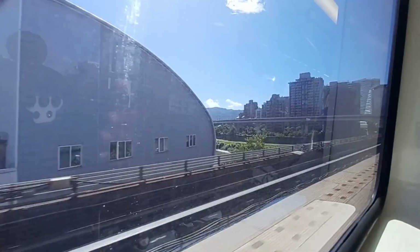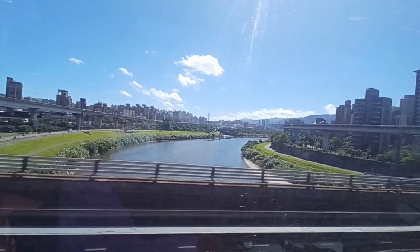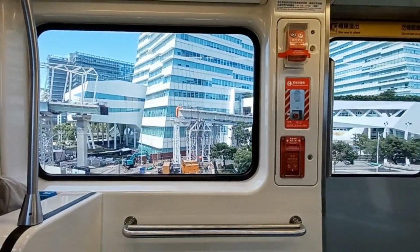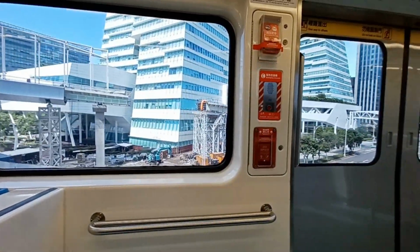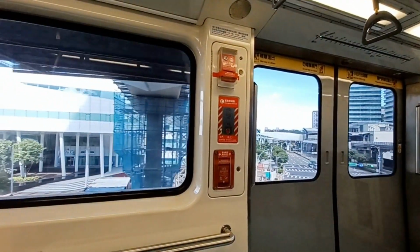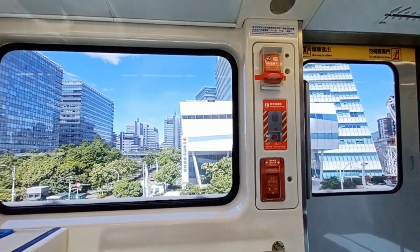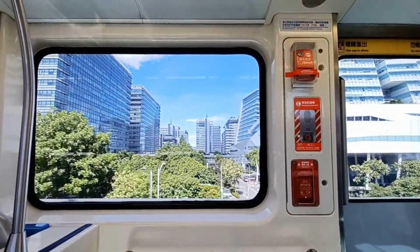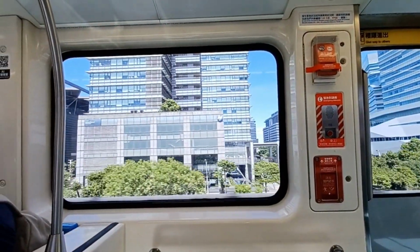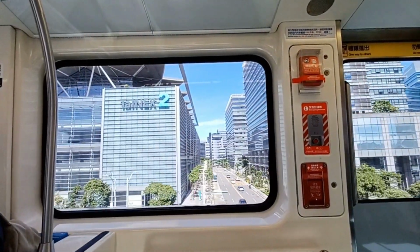From Zhongzheng, it's a short ride to the Taipei 101 building. It's the city's most iconic skyscraper, and that's where we're headed next. So we'll show you that in a moment. But again, riding the MRT trains is a great way to see Taipei. So I'm going to give you a quick look at this particular district. But if you're planning a trip to Taiwan as a digital nomad or just curious about what life looks like here, this is definitely the way to get around. So Taipei is definitely worth checking out.